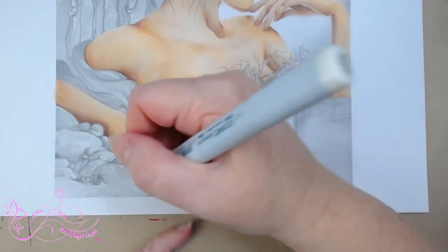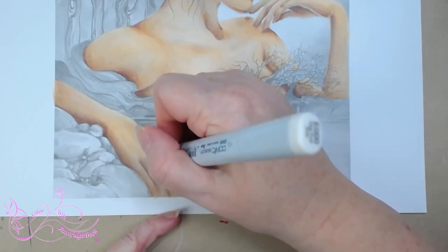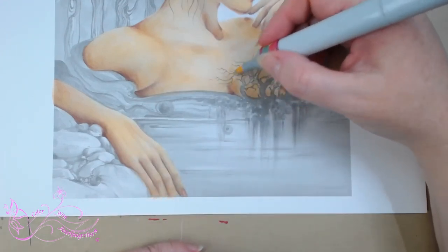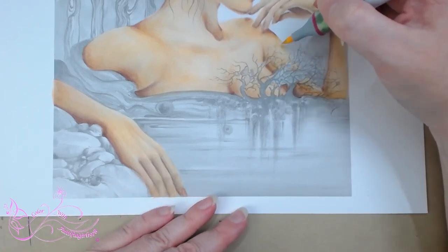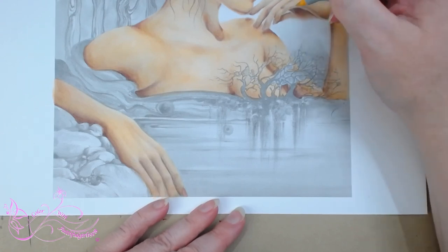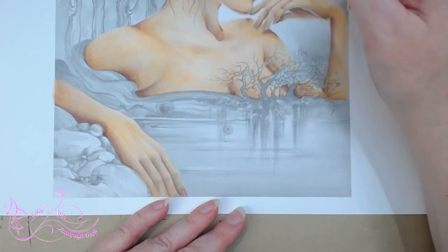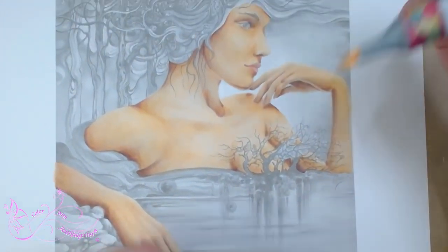The only reason I've been using Strathmore is because a lot of people found it hard to get the Neenah that I was using. I like Strathmore because I can use a mixture of things. I don't have to just use marker. I can use marker and watercolor, PanPastels and pencil. It's a bit of a mixed bag.